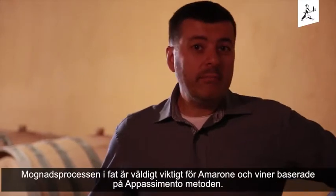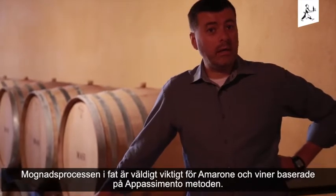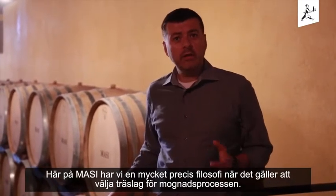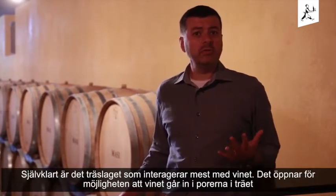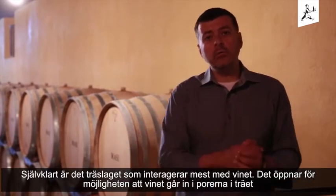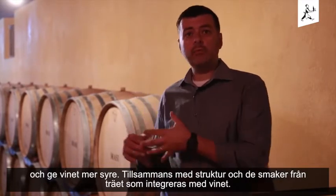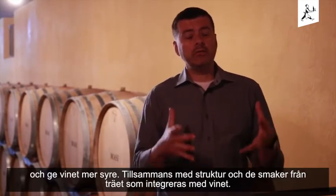The maturation in barrel is very important for Amarone and all the wines with appassimento. Actually, here at Masi, we have a very precise philosophy in the use of the wood for aging. Of course, the wood is the one that interacts with the wine the most. The possibility for the air to go through the pores of the wood and give oxygen to the wine, together with the texture and the flavors of the wood that integrates into the wine.